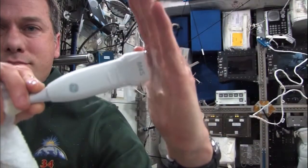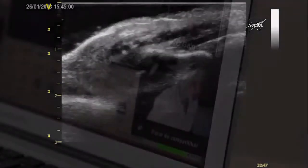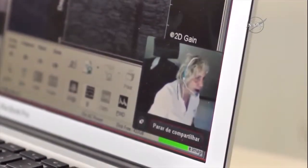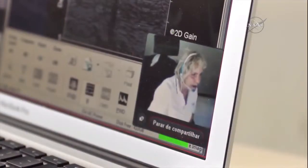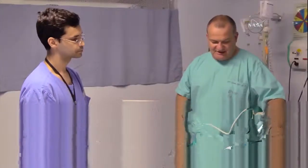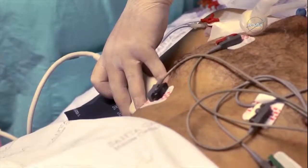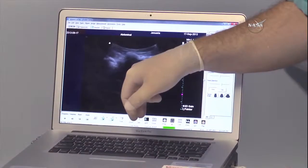The ultrasound images are transmitted in real time to a doctor back on Earth, who can make medical decisions without actually being aboard the station. These same techniques have been adapted for use with portable ultrasound devices in communities where expert medical care is not always available.